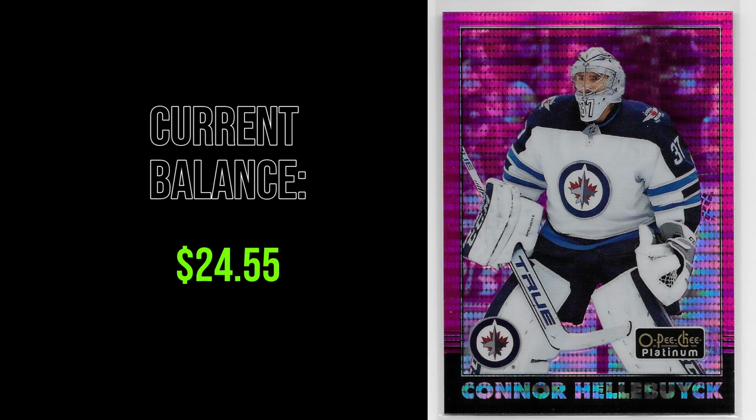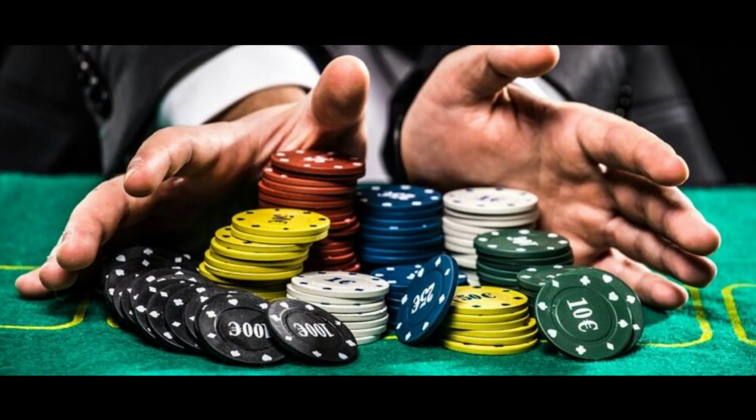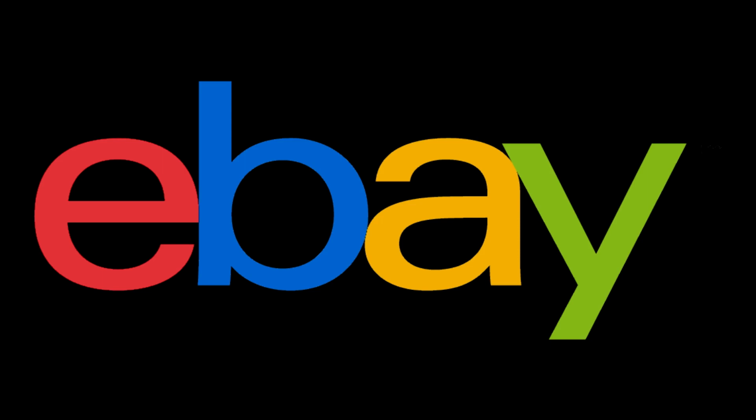With $24.55, I sold my Hellebuck Seismic Pink for $4.08 and my Kaliev Stetcher Rookie out of 85 for $11.37. At an even $40 to work with, you may think I went all in on one card. But I didn't, because scouring eBay, I found a true steal.